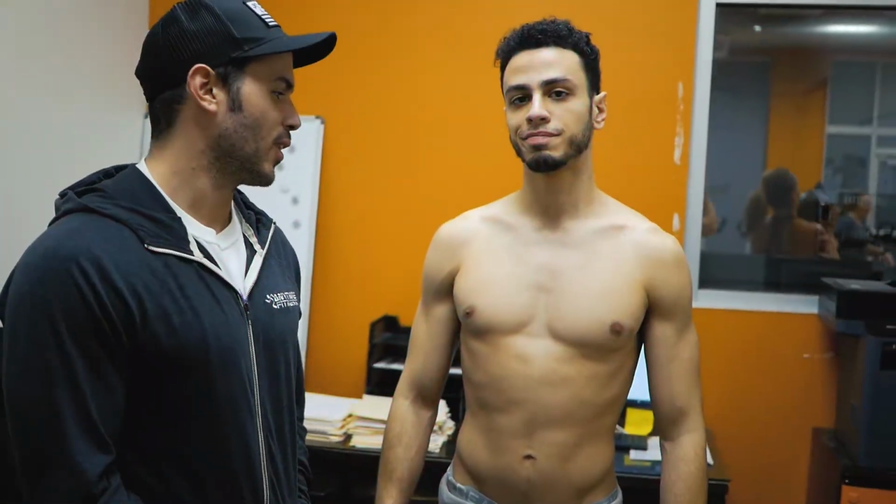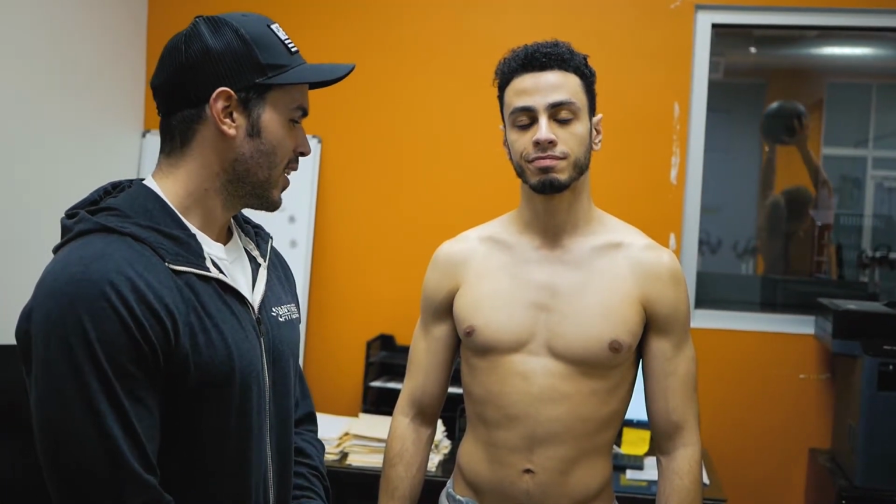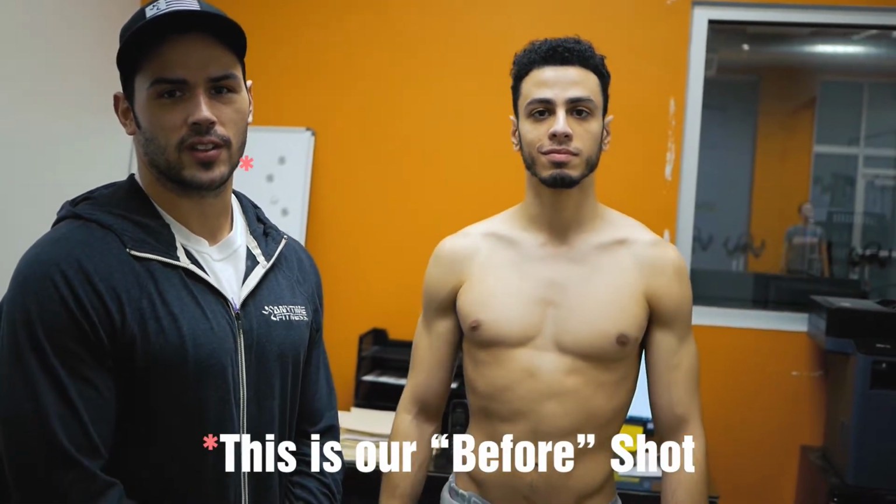Mike's got a little bit of pump right now, so we've got a little bit of blood and a little bit of volume going on, but we'll compare this to the before.